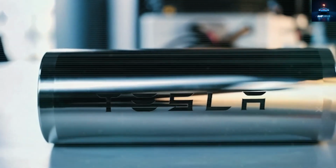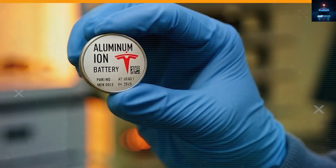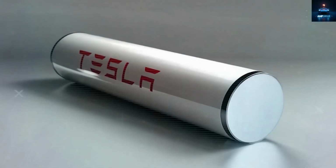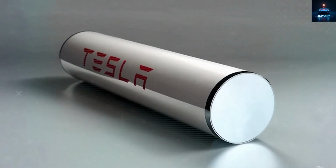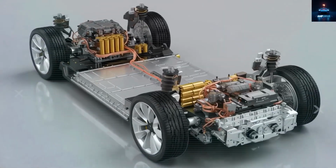As Elon himself stated, "We have spent a great deal of effort on this over many years, mostly internally, though some important acquisitions also played a major role in lowering the cost per kilowatt hour." No grand unveiling, no flashy social media posts, but let there be no doubt: Tesla is preparing to move beyond lithium and towards something faster, more cost-effective, and safer: aluminum ion.